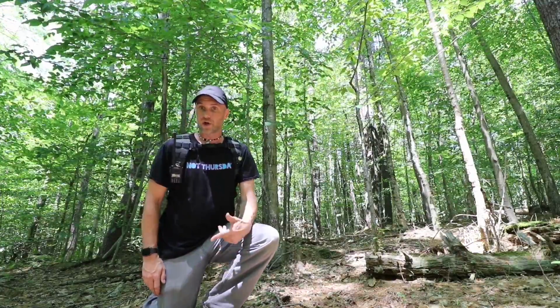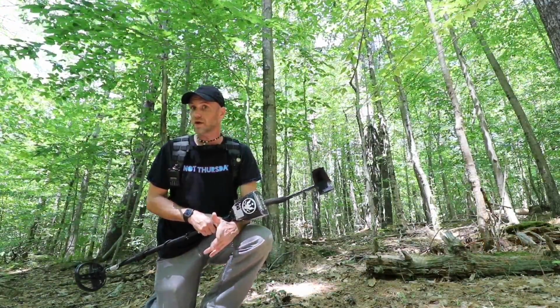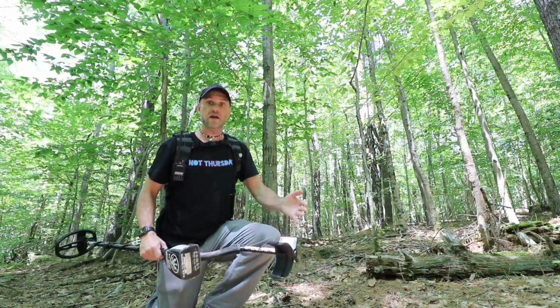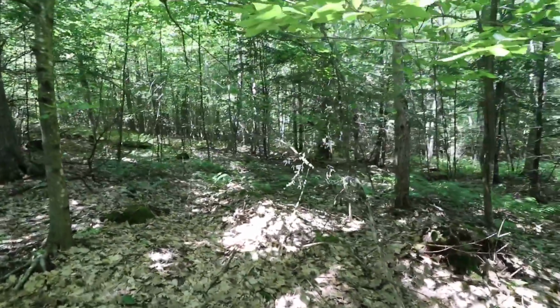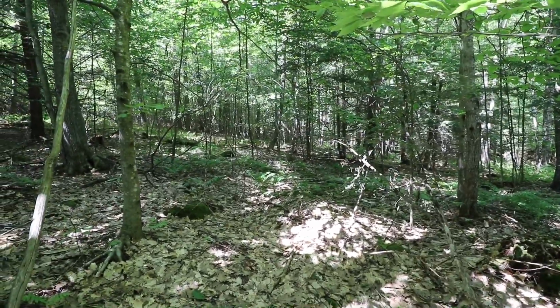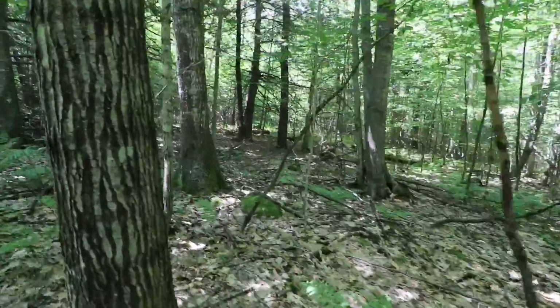So I've returned this time with my detector, because before I was just hiking, seeing what's out there and maybe finding a home site, maybe finding nothing. But either way, we're gonna do it. Essentially, we walk about a mile or so through a whole bunch of this until we get to the square. I love these kind of sites.